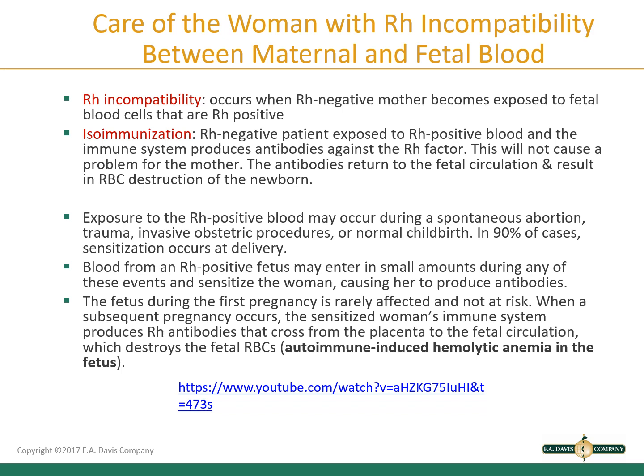Care of the woman with Rh incompatibility between maternal and fetal blood. So earlier in this unit, we talked a little bit about this. It goes more into detail in this chapter. Rh incompatibility can occur during pregnancy if the woman has been exposed to fetal blood cells that are Rh positive. Rh factor is a surface antigen on a red blood cell. An antigen is any substance that causes the immune system to produce antibodies against it.